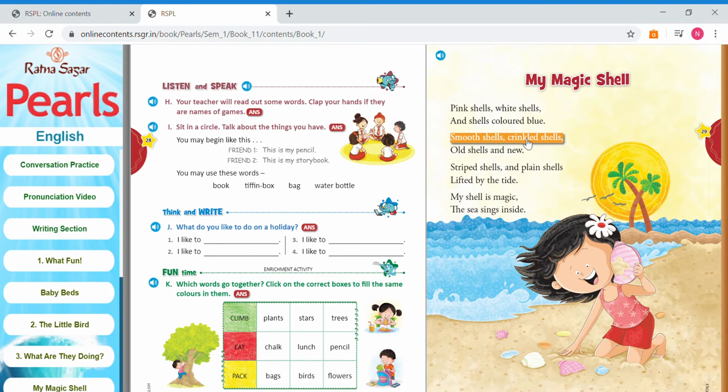And the next word, crinkled. What is the meaning of crinkled? Let me give you a classroom situation, and you do this crinkling in your classrooms. You make paper balls and throw them to your friends at times. So when you make a paper ball, and if by chance you open it, what will you find? You'll find that the paper has formed many lines in it, and there are many creases in that paper. So that is the meaning of crinkled. Crinkle means having many small lines or creases.